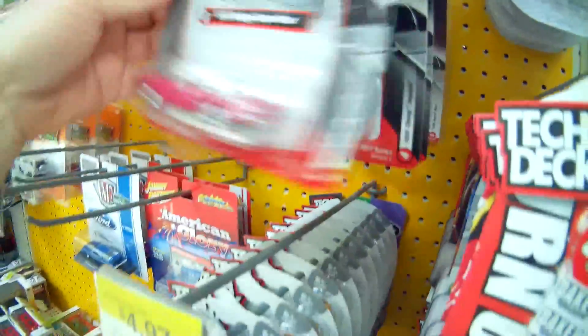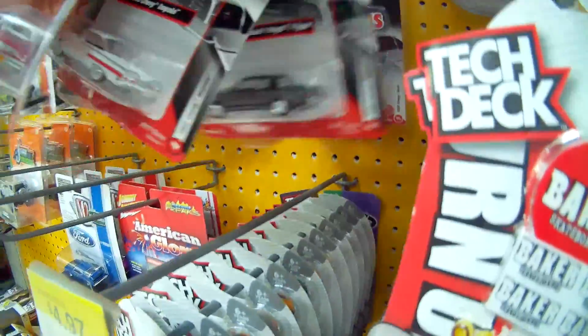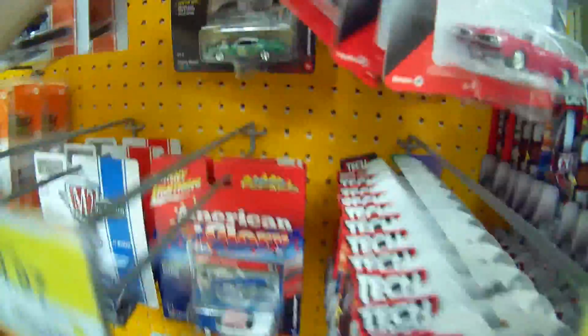What kind of Lego do you want? Do you want a little Lego like this? No, you don't want nothing?